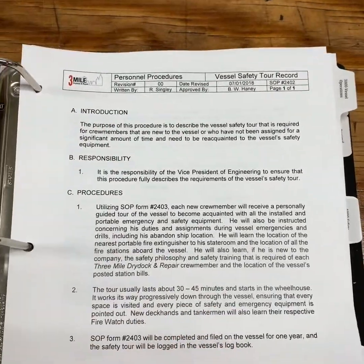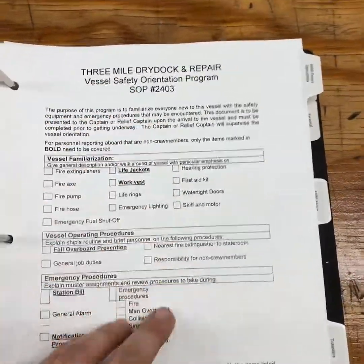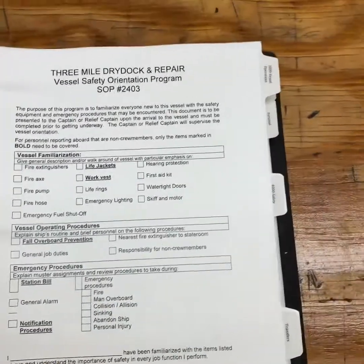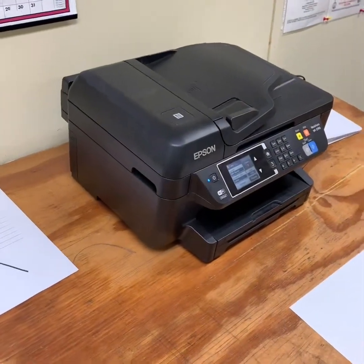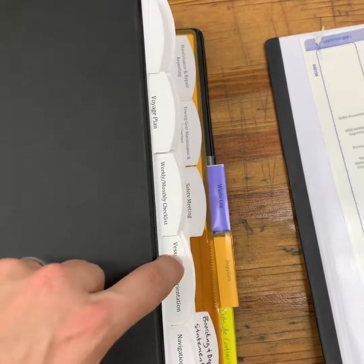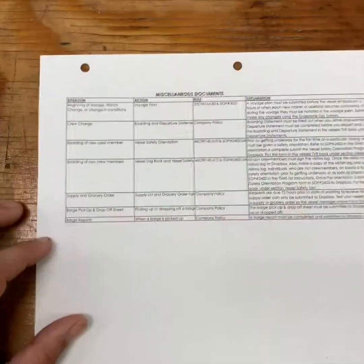This explains what a vessel safety tour is, and this is the form that should be filled out during the vessel safety tour. Once this is filled out, you'll send a copy of it to the Dropbox, and you'll put the filled out copy in your TVR under Vessel Safety Orientation Program.